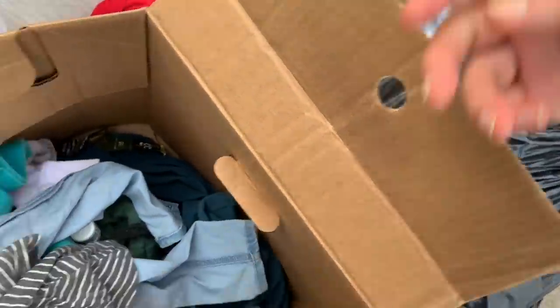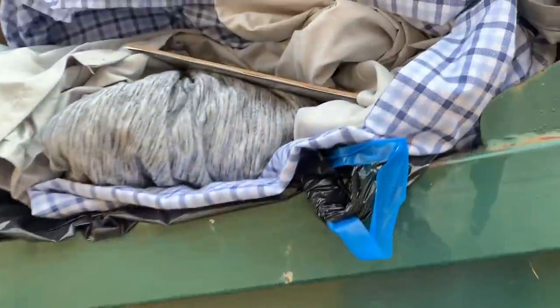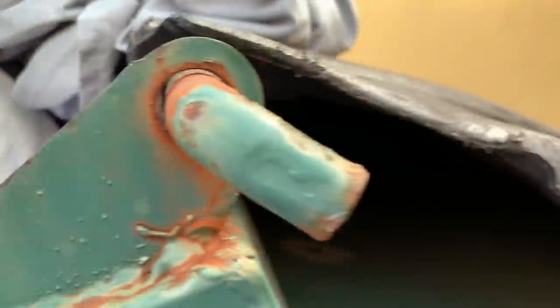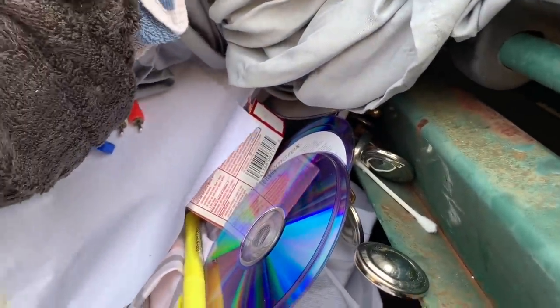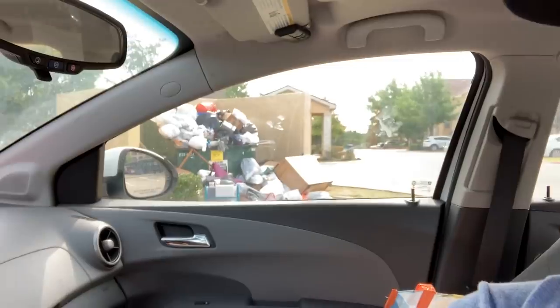Basic American Eagle tee. I'm starting to find a couple textbooks, which there's a shop close by that buys textbooks, so I'm gonna try to find some more and take them over there. This is crazy. This is another dumpster at this same apartment complex that's just overflowing with stuff.